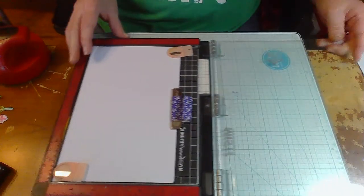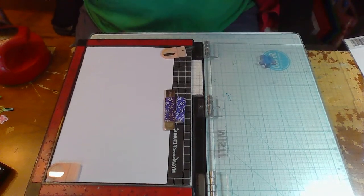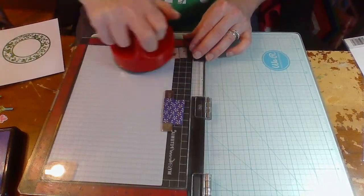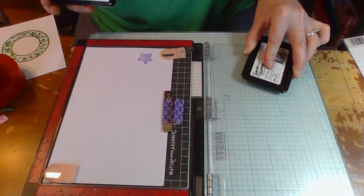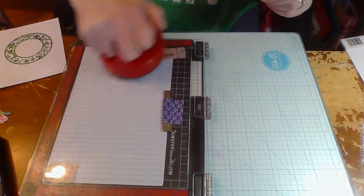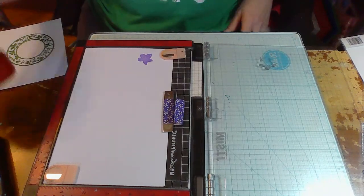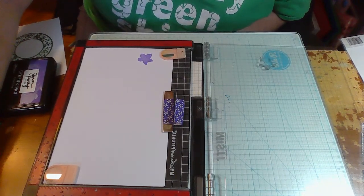So I might have to put you guys on pause. I'm going to do some flower colors here. Oh, let's put this one away real quick. And then I will do the first flower and show you guys. Okay. And then when we come back, I will have all the other flowers stamped and ready to go. All right. See you in a little bit.